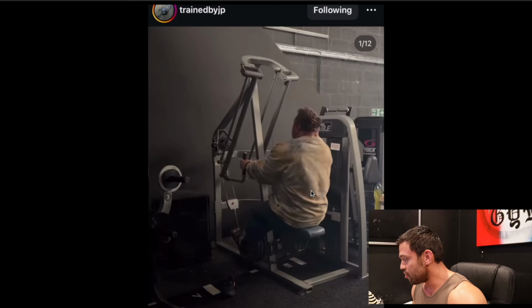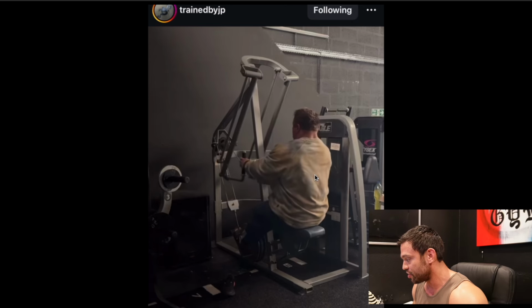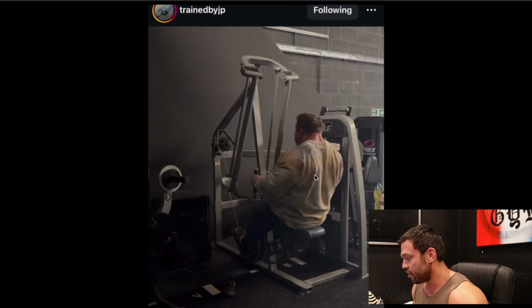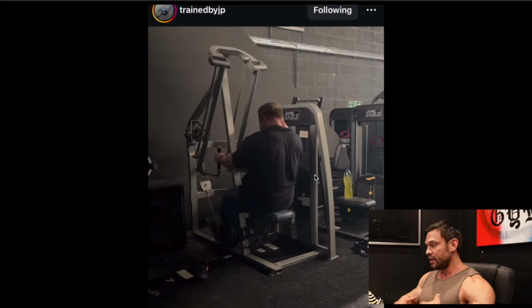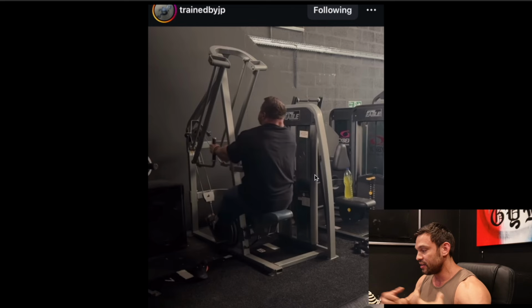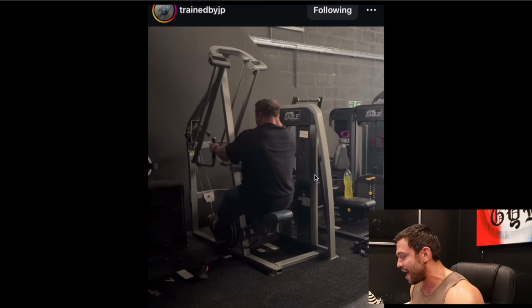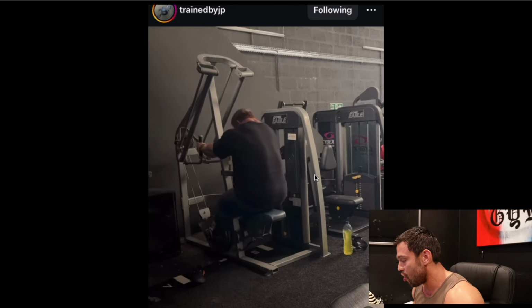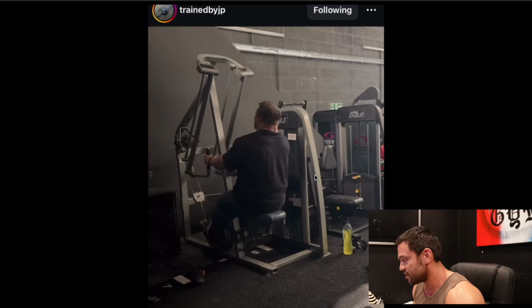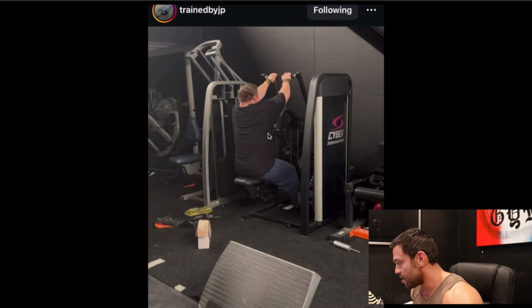Now, if we look at his rows, he actually does a really good job of not getting a lot of compression force on this, where a lot of people do. I'll show you an example in just a little bit of someone who does the opposite of this. But he's really stopping and not letting his chest sink in and that rib cage compress. So that means he's keeping more tension on the back muscles, and he's actually getting a full stretch on those instead of over-exaggerating and losing tension because he's compressing the front of the rib cage. Yeah, all these are really money.